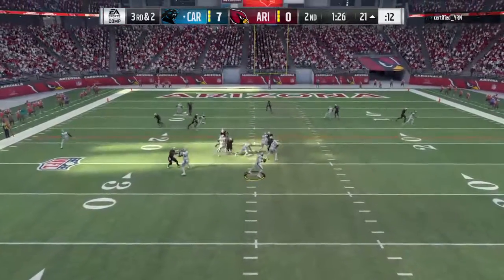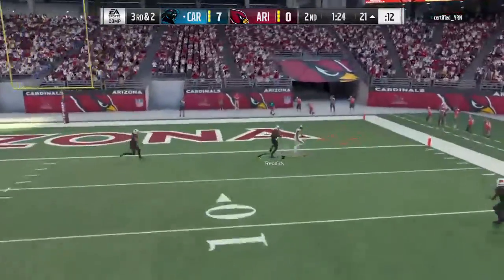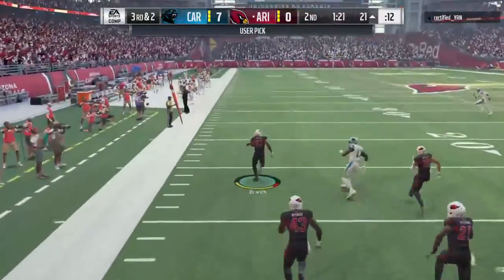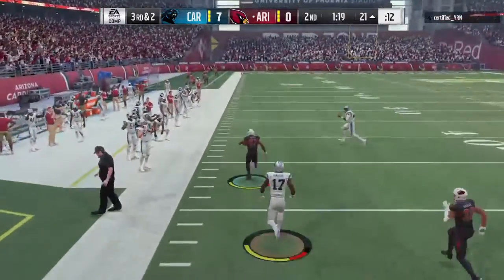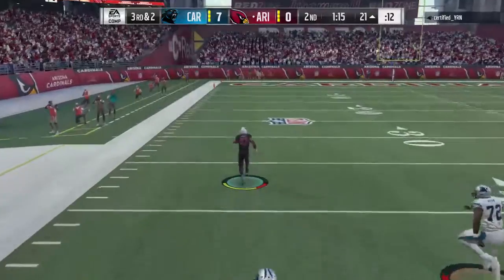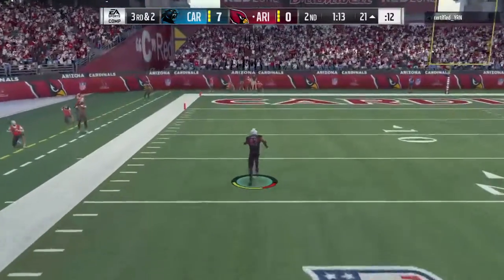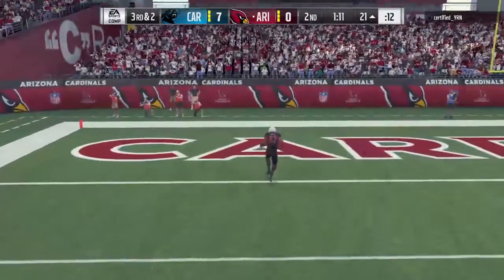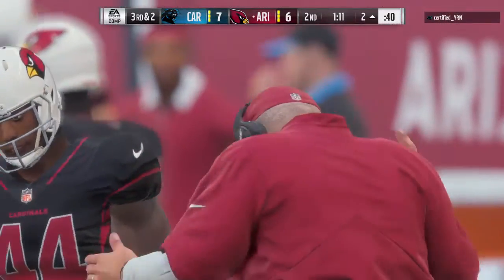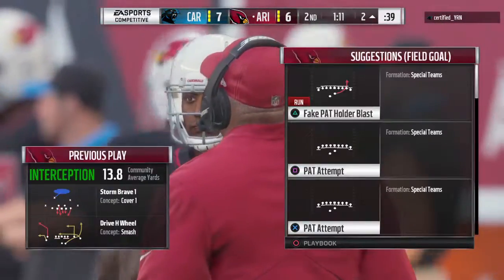Third and 2, Newton. The ball popped in the air and intercepted. Picked off by Tyvon Branch. Oh, leaves him behind on the spin. It's a foot race. 30, 10, and they will score. It's a pick 6 for the Cardinals touchdown.